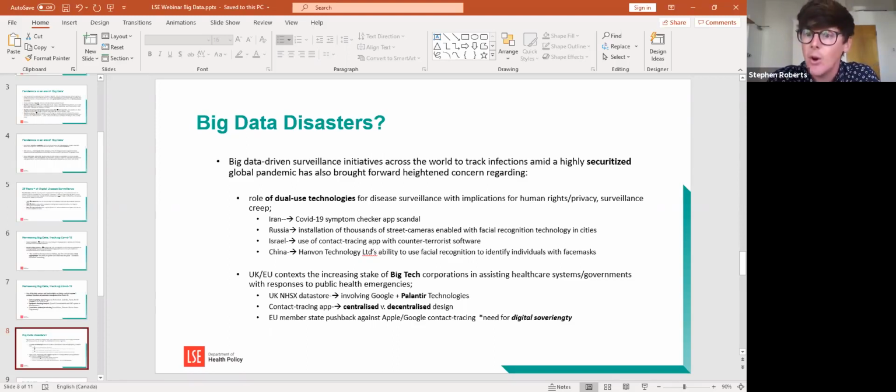For example, in Iran, in March, there was the COVID symptom checker app scandal, in which individuals were putting information into a symptom checking app, and it was later revealed that the app in Iran was also used to locate the whereabouts and the addresses of people who were inputting the information. In Russia, we have seen the installation of thousands of street cameras in cities across Russia, enabled with facial recognition technology, with very little clarity or guidance on how long these cameras will be in place.